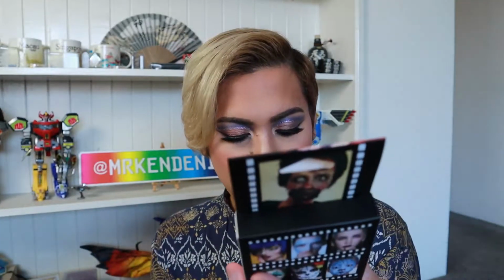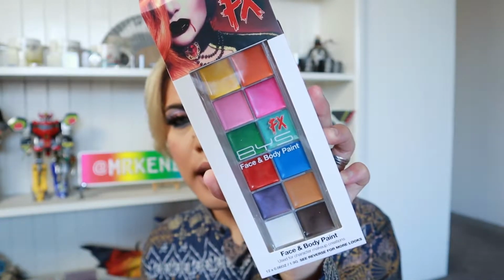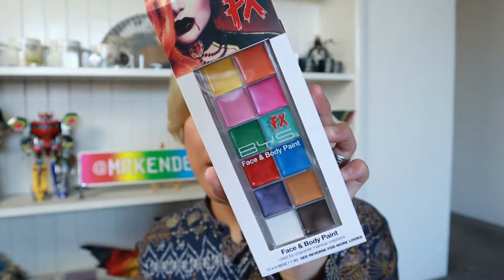So I've got the special effects face and body paints. Don't know if they have actual specific names, I can't tell, but this one has more of your traditional colors. So if you want to do general face painting and stuff, this is probably the one you would go for. And then there's this one that has more interesting, well, actually they're both interesting, but I'd say more interesting neon colors, and then also some glittery shades as well.